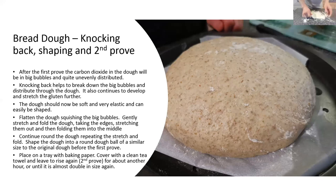And you start just gently stretching it, a little bit like, I don't know if any of you were there for the pizza one, but it's a little bit like the beginning of the pizza, where you're actually stretching the pizza dough out. It's quite similar. But what we'll then start to do is, I don't know if you can see, but there are little bubbles under there, which we're just starting to knock out a little bit, because we want to have a fairly even consistency to the finished loaf, so we don't want to have big gaps.